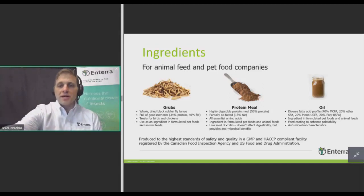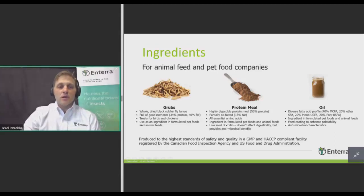As well, those medium chain fatty acids have antimicrobial characteristics. Produced to the highest standards of safety and quality. We are accredited with good manufacturing processes and HACCP compliant, and we are registered by the Canadian Food Inspection Agency as well as the US Food and Drug Administration. And we also have TRACES accreditation so that we are able to export our products into Europe.